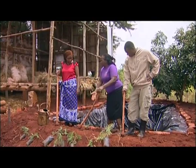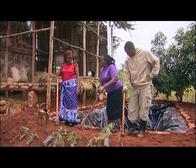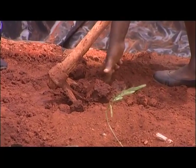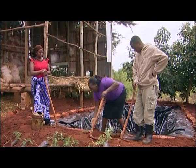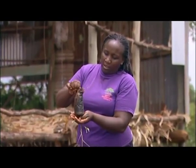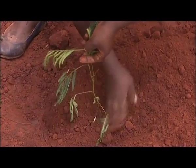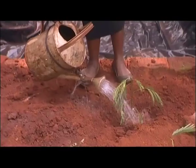Esther also told us that another good place to plant fodder trees is around the edge of the water pan. To plant Kaliandra, dig holes 2 feet deep and 2 feet wide. Plant the shrubs 2 meters apart and 2 feet from the edge of the water pan. Cover with soil and water.